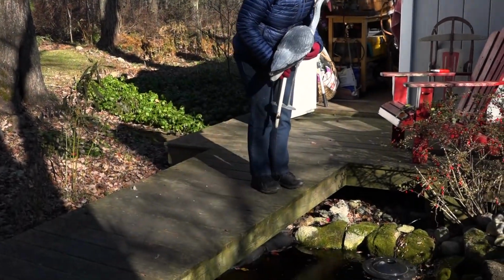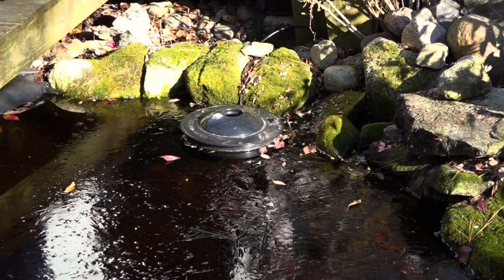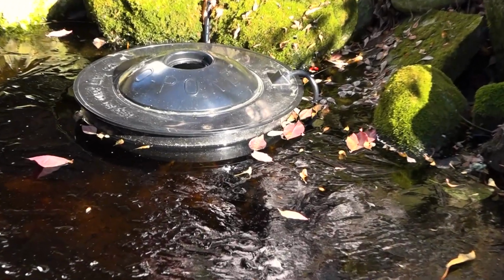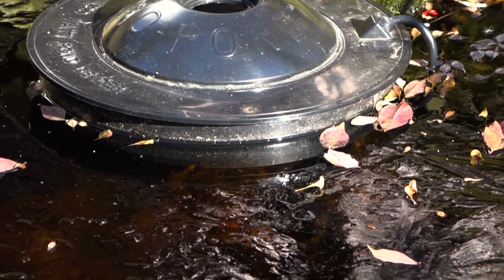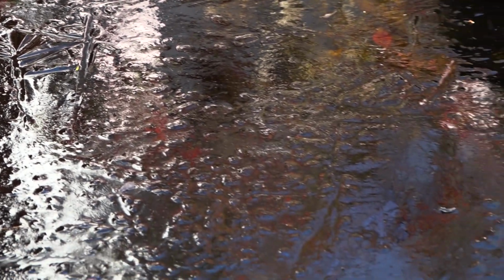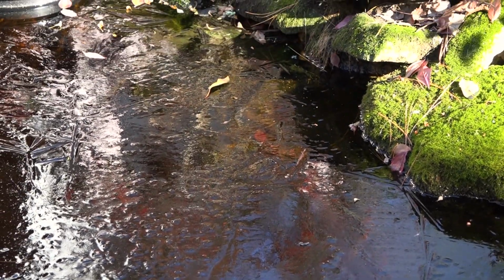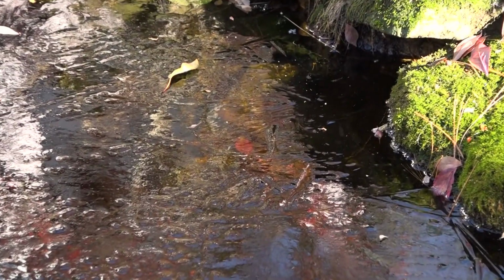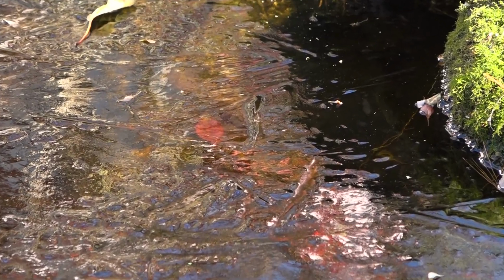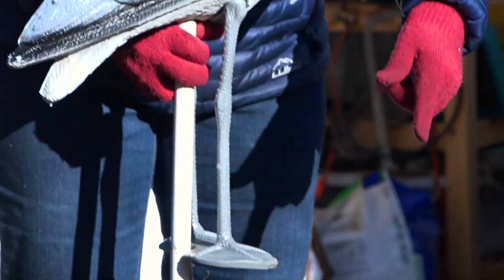I've got my pond heater in, which is keeping a hole in the ice to vent all of the gases that are produced by the fish. They are living creatures, and they do, as well as the dead leaves that are on the bottom of the pond, they will produce some gases throughout the winter. If you leave those in the pond, they will kill the fish. So we want to make sure we have some sort of a hole in the ice.